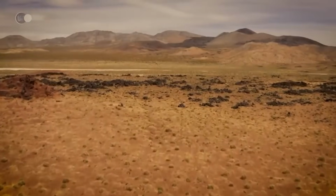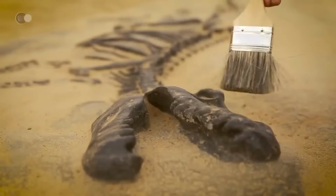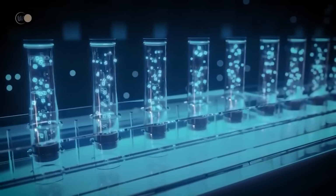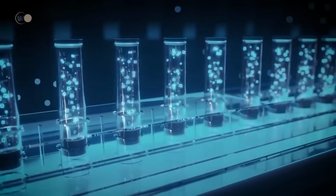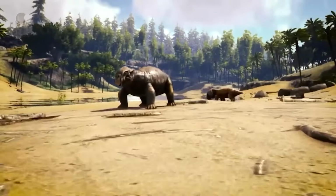Dating analyses were carried out on 90 fossils as part of an international collaboration. These analyses brought to light a very important fact about two groups of therapsids, the diconodonts and the cynodonts. They were undoubtedly warm-blooded.